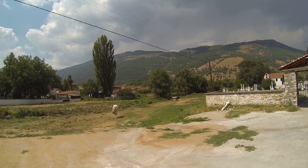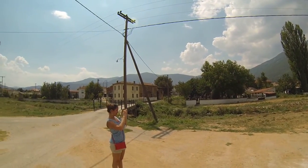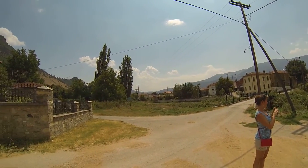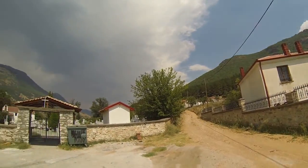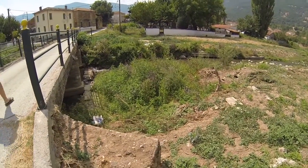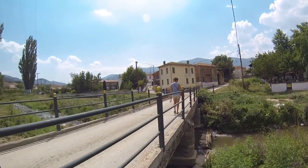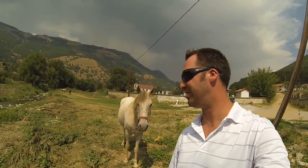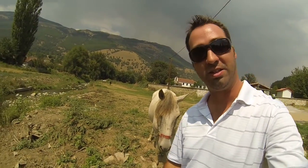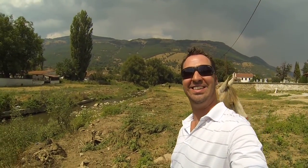And some beautiful horses along the riverbank. We used to play in this little bridge river area, looking for frogs and whatnot. Horse is coming up to say hi. Hello. I guess he wants to know what I'm up to. Some thunder clouds coming in the distance.